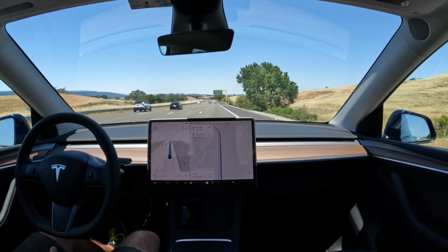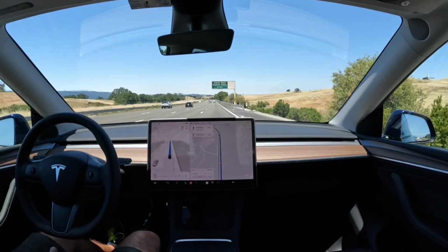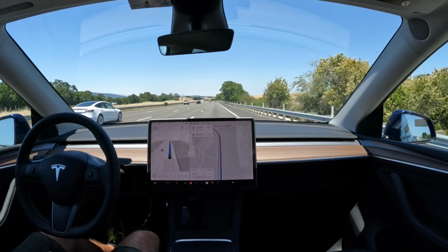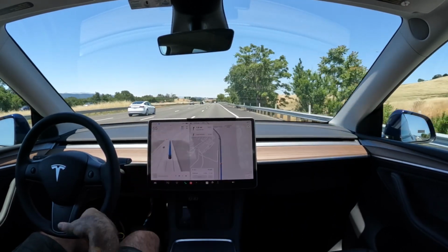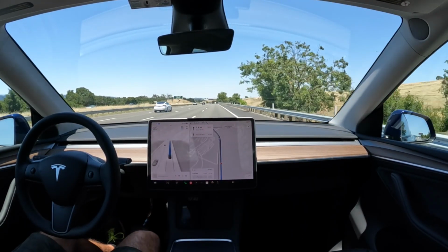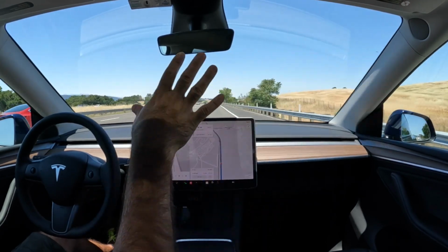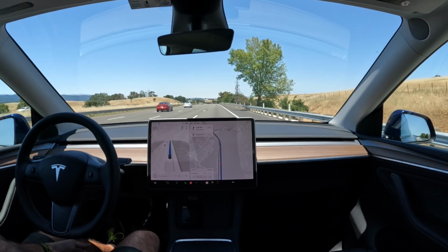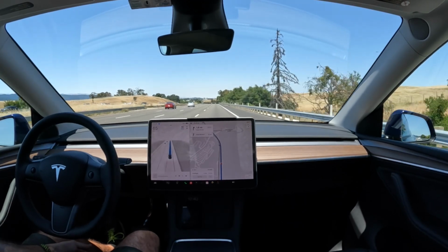We're not in the way of anybody, that's for sure. Got Stanford University over here to the right. Really pretty, especially in the winter. All of these hills are green, so this is a really scenic freeway drive around here.